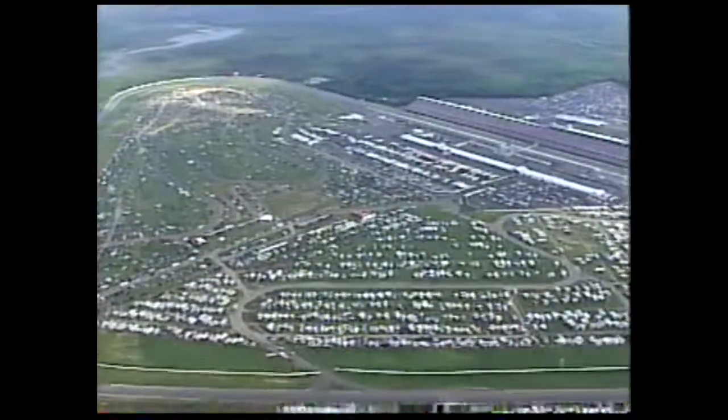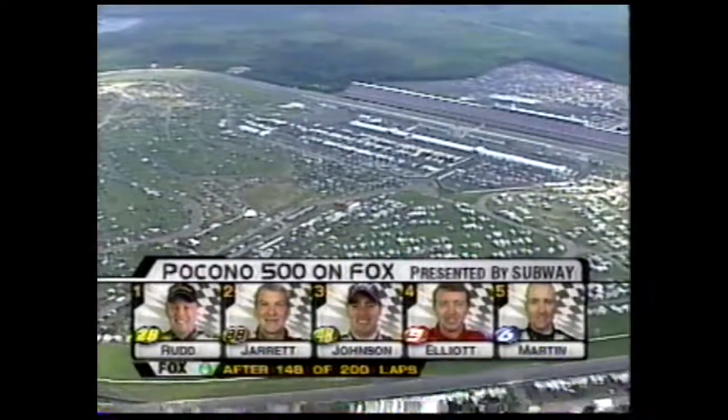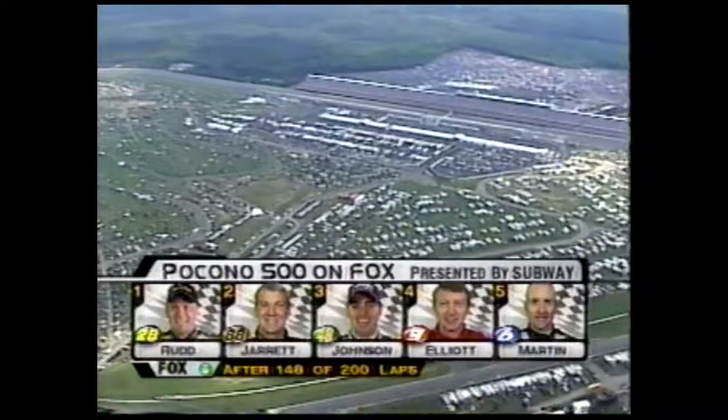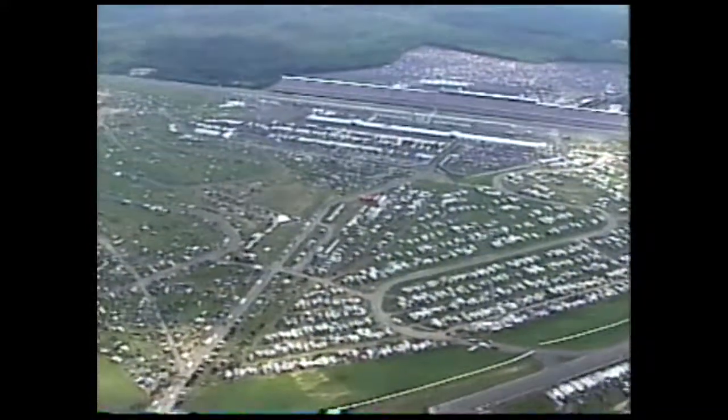You could call him maybe the Tin Man, the way he's driven with a lot of heart, coming from back of the pack, working his way up, and leading his teammate Dale Jarrett. And you see the youngster Jimmie Johnson, then Bill Elliott, and Mark Martin with just 52 laps to go. We've got a great race shaping up here right now.